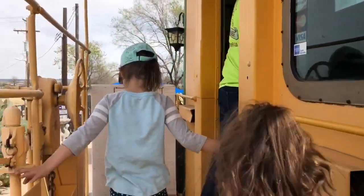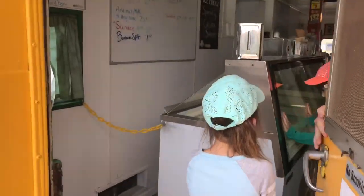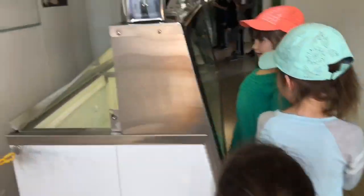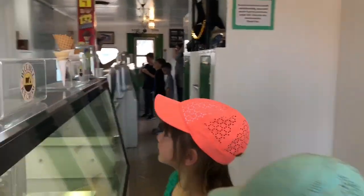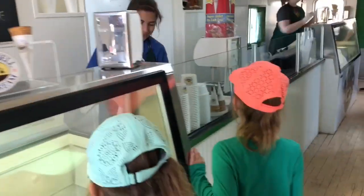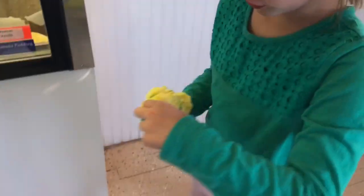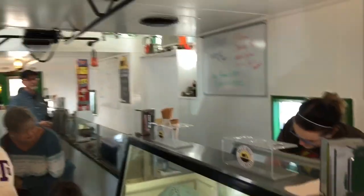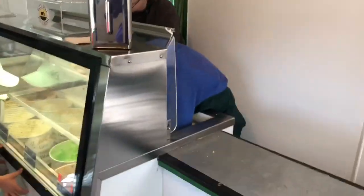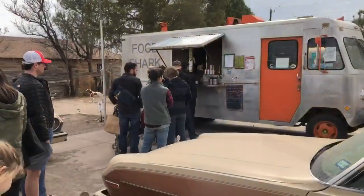After seeing the museum, we decided to go to this really neat little ice cream shop in Fort Davis called the Caboose. And they have all the Blue Bell ice cream flavors. And it was so cute in there. So we had some really delicious stuff. I definitely recommend this place to go for anybody that wants a sweet little treat.